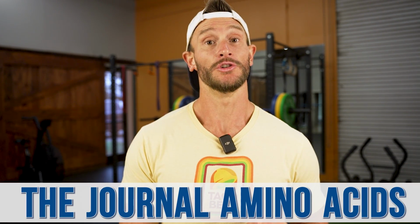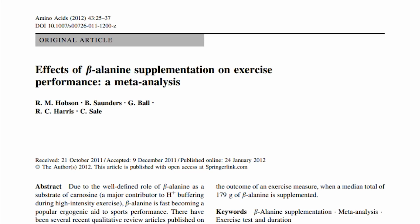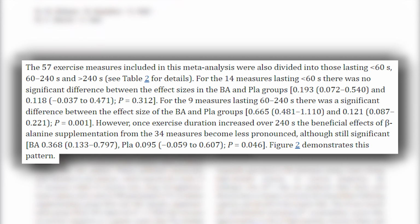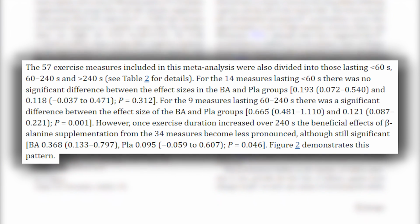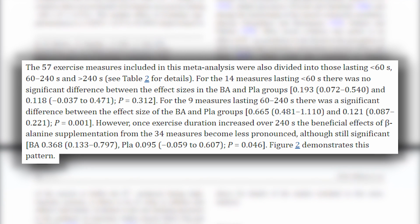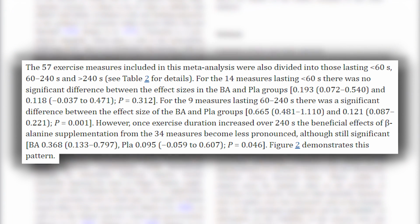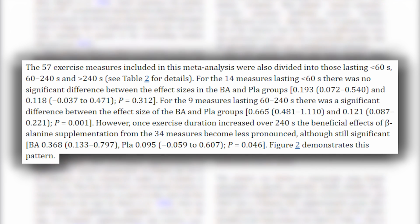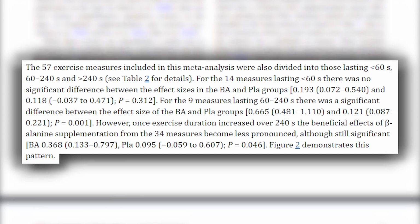Let's start with a 15 study trial published in Amino Acids, looking at the effectiveness of simple old beta-alanine, and then we'll get into the mechanisms and how it works. Across these 15 studies, they found that simple beta-alanine supplementation prior to performance led to significant increases across the board in the training second ranges of 60 seconds to 240 seconds. No benefit below 60 seconds.